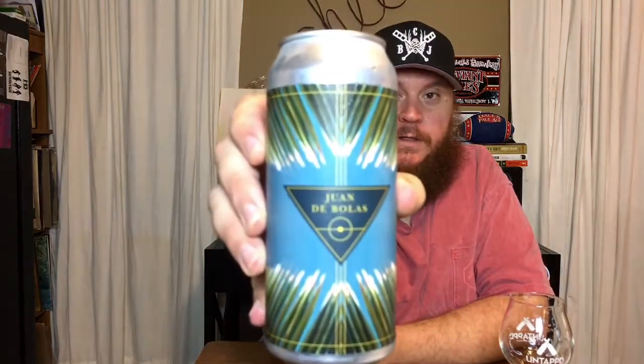No date on the can. Nope, no dates on the can. But kind of got this like Miami Vice, Cuban looking vibe thing going on, I guess. You can see the can right there.